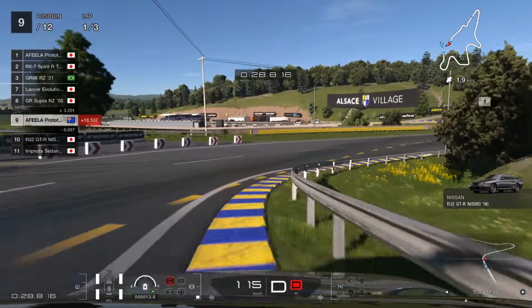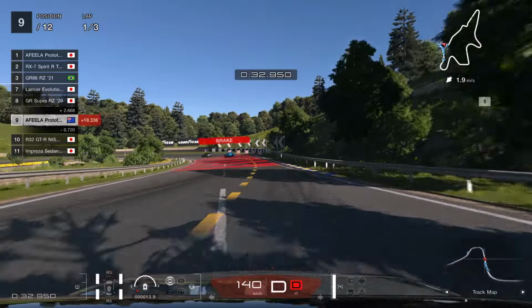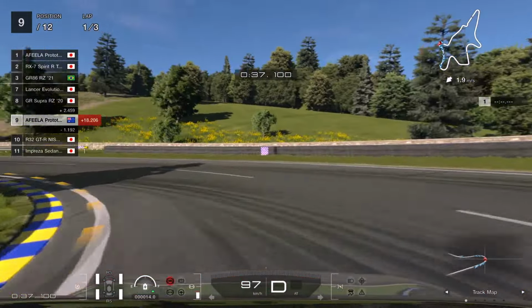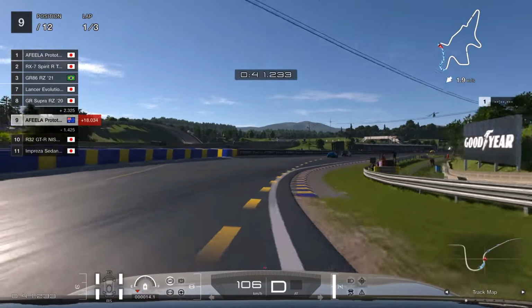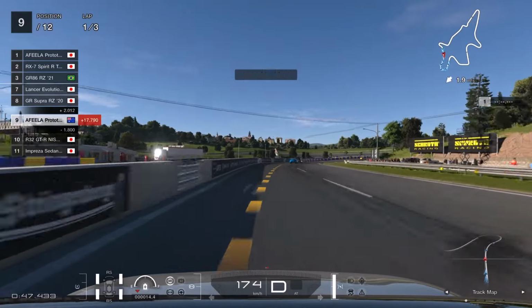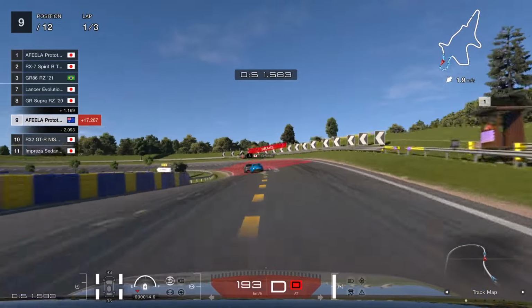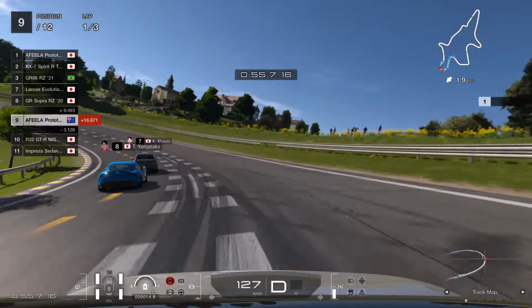So yeah, as we race on, we've already made our way up the field a little bit and up into position number 9, so gaining 3 spots already off the start. But yeah, there's a lot of progress that's still to be made in this race. We've got 3 laps, and this is a fairly long circuit, so there's no huge rush, but we do want to make sure we are not wasting any time.